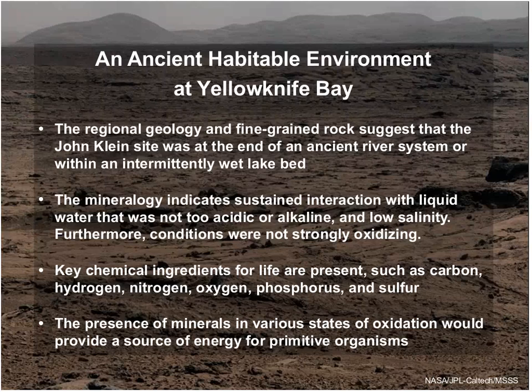Based on all the evidence that we took at Yellowknife Bay, we saw that there was very likely an ancient habitable environment here. So the regional geology and the fine grained nature of that mudstone indicates that it was at the end of a river system and there was once a lake bed here. The mineralogy, including the presence of clay minerals, indicates that there was water here for a long time and that that water was not too acidic or alkaline, it wasn't too salty, and the conditions were not very oxidizing.